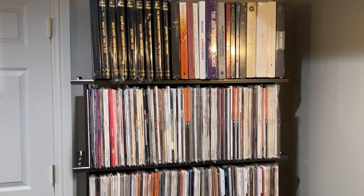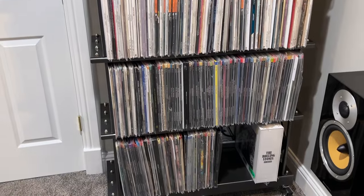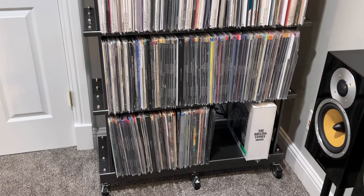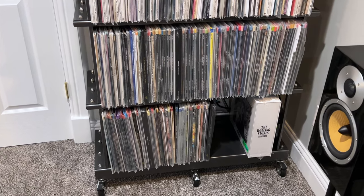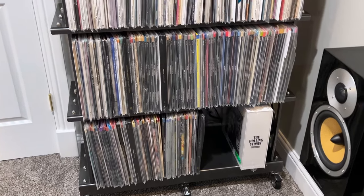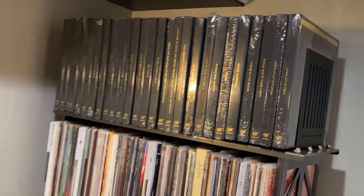There's just a ton. I wish I had a free hand that I could pull a few albums. Below, I've got all three quarters of my vinyl Mobile Fidelity collection here, and then you can see the Rolling Stones box set down there. I'm not sure why I got that down there. Anyway, so that's one. And then moving over here behind this door, I've got pop rock.